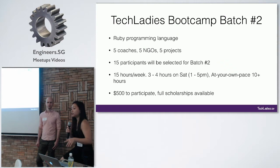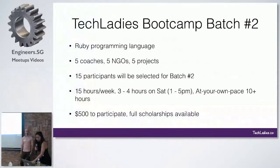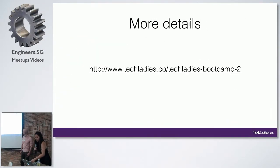It costs $500 to participate. Scholarships are available. If you need a scholarship, it's also on the application form. For more details on the boot camp, go to this website. It's actually kind of everywhere already, but if you need, just take a photo of this slide. Okay, I think we all have that.